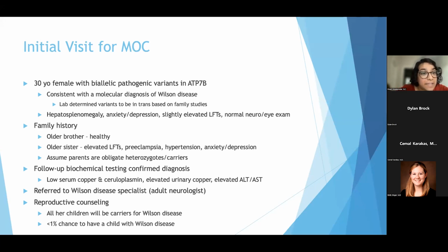On first pass, she seemed to be asymptomatic, but on further review and talking to her, she had hepatosplenomegaly, which can be a feature of Wilson disease. She also had long-standing anxiety and depression. She had slightly elevated LFTs, and luckily she did not seem to have any neurologic features that can go along with this, like dystonia or chorea or abnormal movements. When I did a family history specifically for mom, I found out she has an older brother who is healthy, presumably. She has an older sister who also has long-standing anxiety, depression, and elevated LFTs. Again, potentially something to think about for her relatives, but also things that are extremely common in the population. So definitely something to discuss.